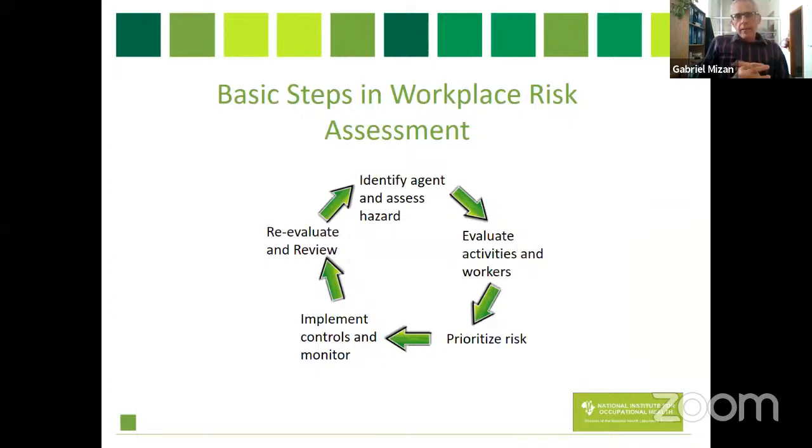So in terms of the basic steps in conducting a health risk assessment, these are really similar to any occupational health hazard that you encounter. It can be COVID, it can be noise, it can be chemicals, anything like that. We first have to identify the agent and assess the hazard, how serious it is if we are exposed to this particular agent, whether a chemical or physical agent, whatever it is. We have to look at what activities and processes are happening in that kind of environment. What are the employees engaging in? Are they working with patients, or are they in the office, or are they at home, or whatever it is?